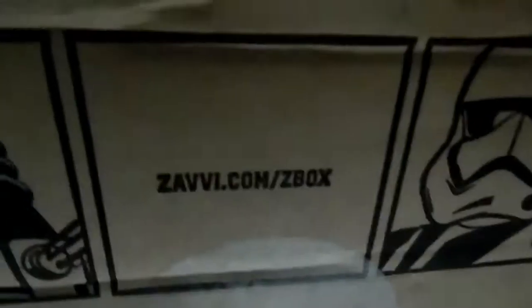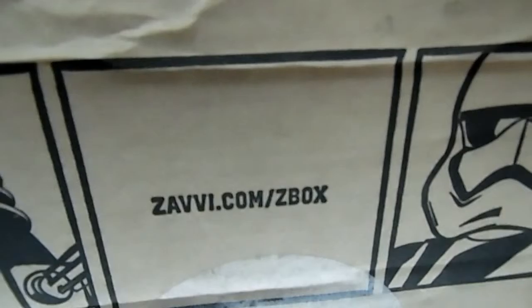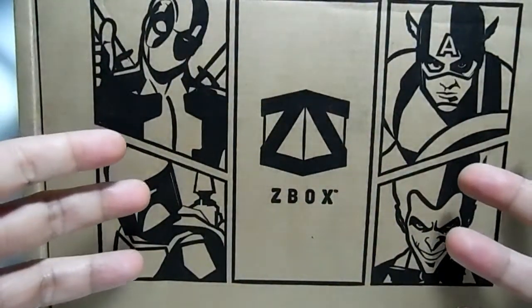This comes from ZBox.com. This is a UK company, so if you order this and live in the US, it does take a long time to receive it, but I've been excited with these ZBoxes, man. For me, they're very exciting.